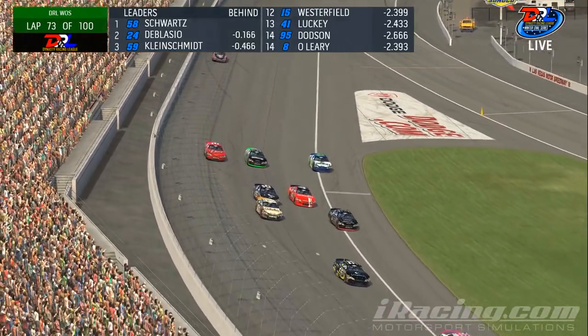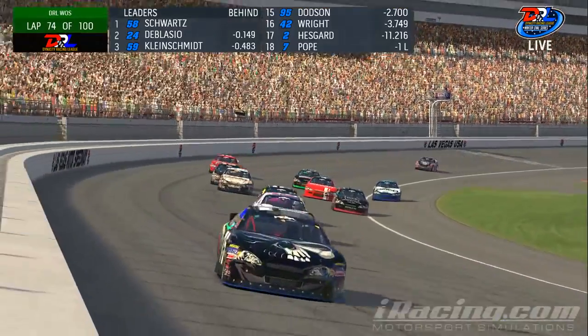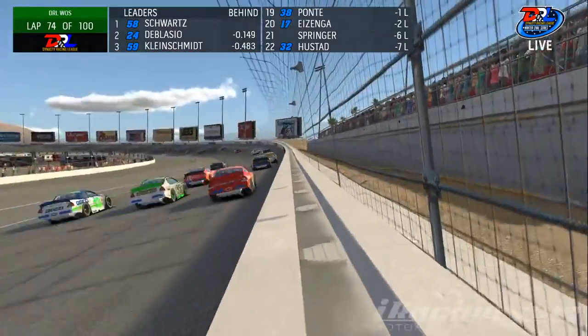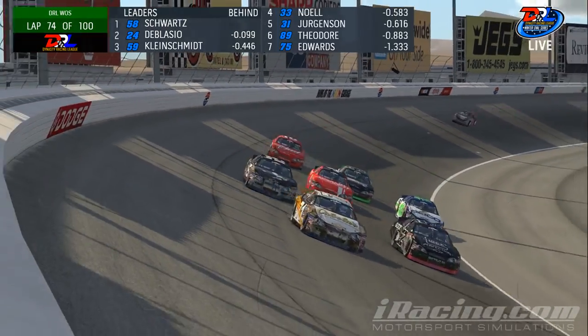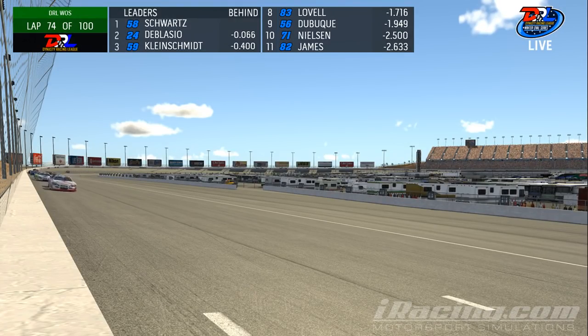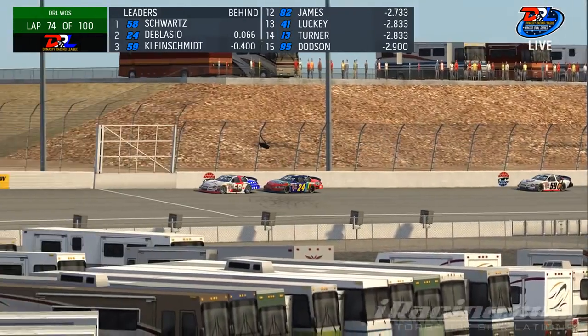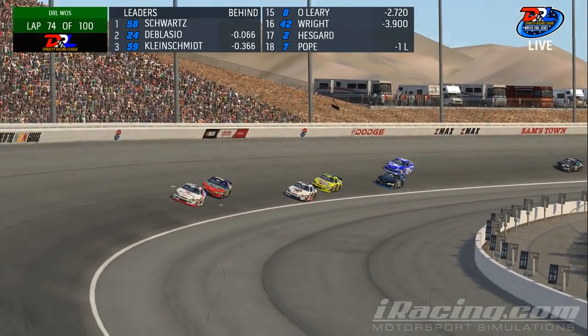Oh my goodness, 3 wide almost. A lot of different guys have different strategies at this race. 3 wide back there. Turner, Crotson, and the 8 car PJ O'Leary. Now as we come back up front, Jurgensen is doing everything he can to get around Lovell. I mean, Novell. Wow. Sorry, my bad. Yeah.